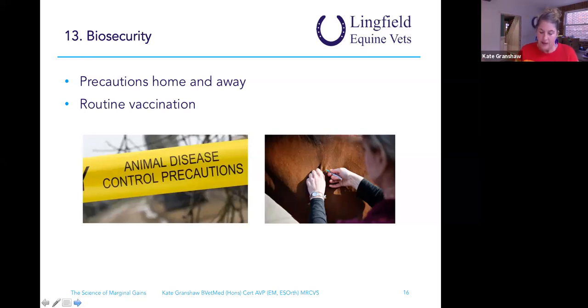So you can vaccinate against equine influenza, tetanus, and EHV, and it's worth considering doing so if it's appropriate for your horses. I personally think flu and tetanus are essential for all horses. I think EHV is something that ideally we would encourage herd immunity on, because that's how EHV vaccination works. So if you are the only person vaccinating for EHV on your yard, there is probably little value in you doing so, other than the individual benefit to your horse.